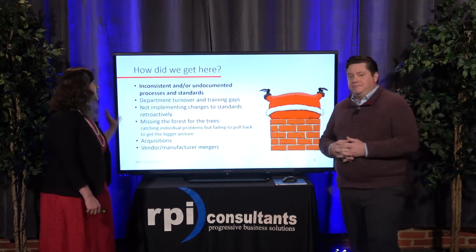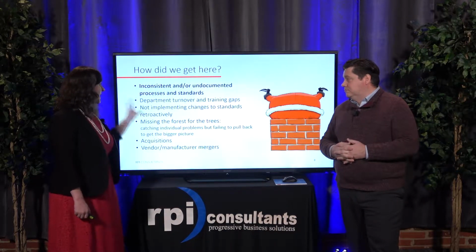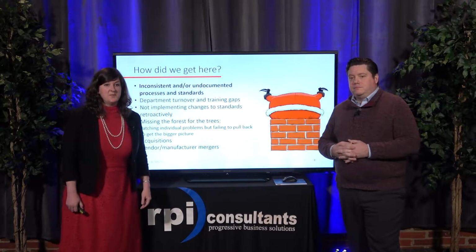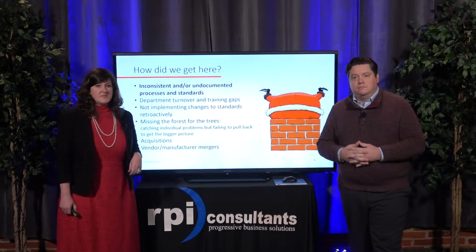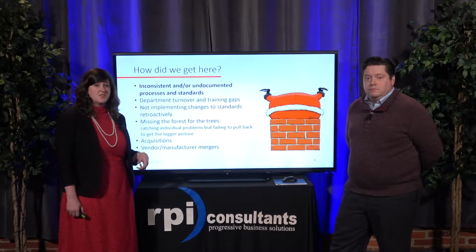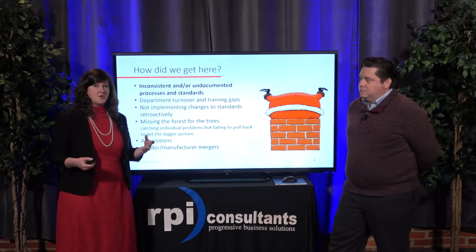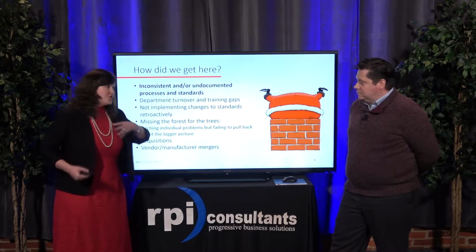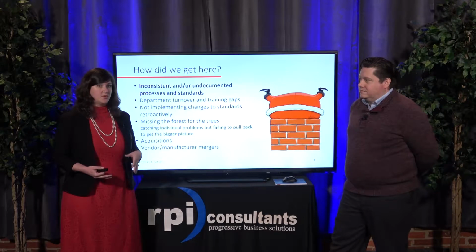Right, exactly, which is why this is in bold here, because making sure that your processes are solid and adhered to can save you from some of these other pitfalls. It helps with department turnover and training gaps. Some of the other root causes here are not implementing changes to standards retroactively. So maybe you've really cleaned up your process, you have a good idea of what you should be doing and your best practices going forward, but you don't go back and change all of your existing items to fit that standard, and that's really important.